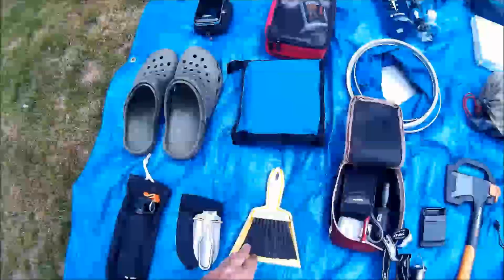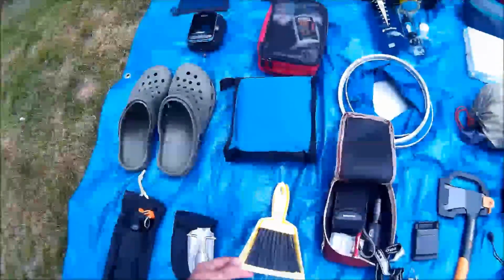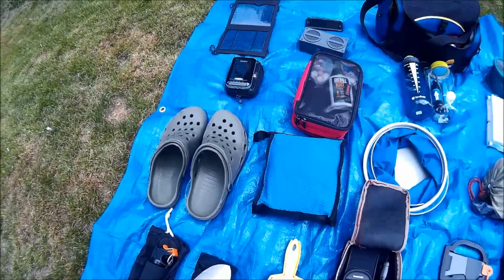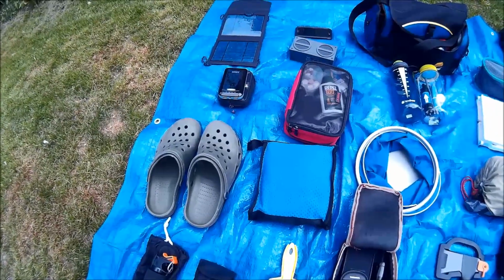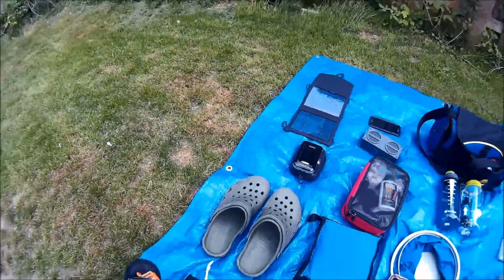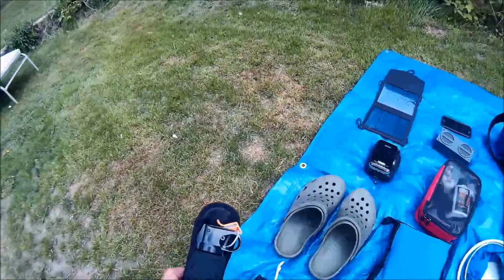This just happens to be a little brush and whisk thing for sweeping out the tent afterwards. This is just an inexpensive trowel. If I'm going up north and I know there's going to be bears around, I take some bear spray.